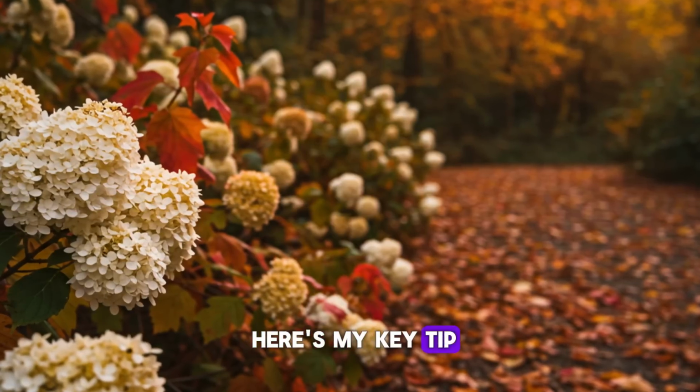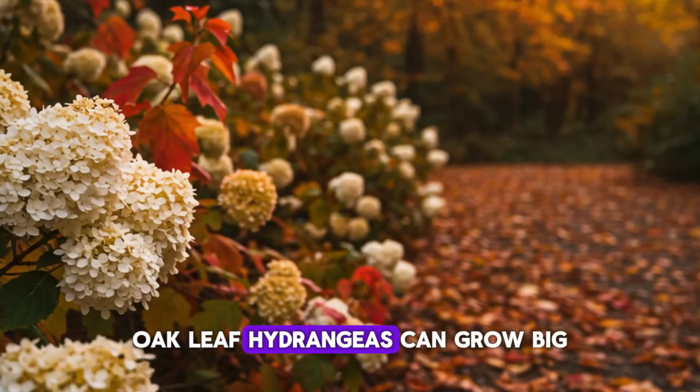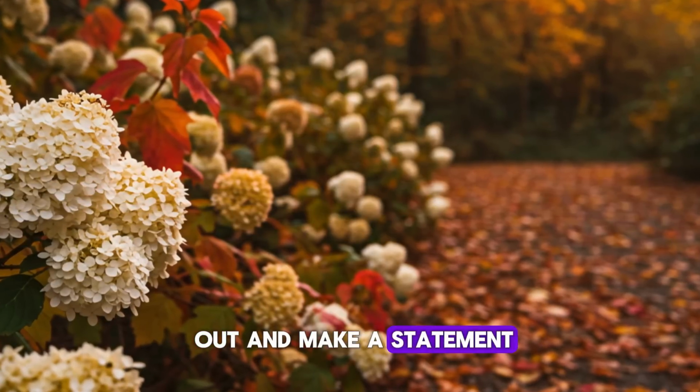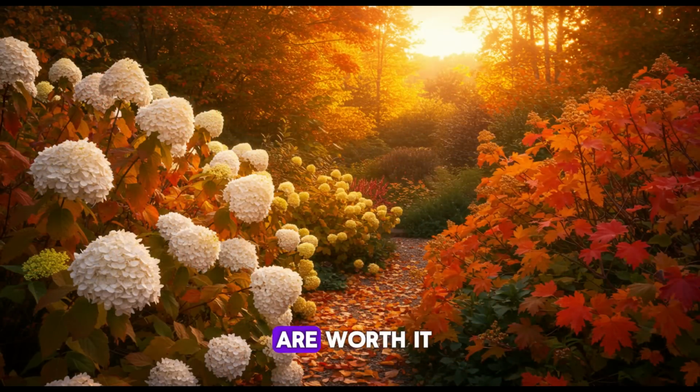Now, here's my key tip for success. Give this hydrangea space. Oakleaf hydrangeas can grow big, often 6 to 8 feet tall and wide, sometimes even larger. They like to spread out and make a statement. So when you're planting, don't cram them into a tiny space where they'll feel squished. Instead, let them breathe and show off their natural arching form. Trust me, the results are worth it.